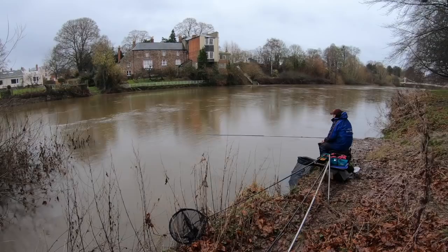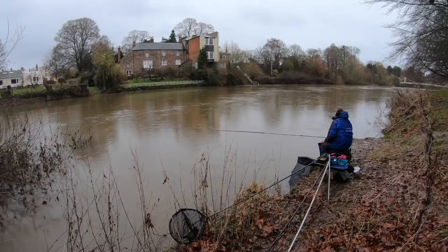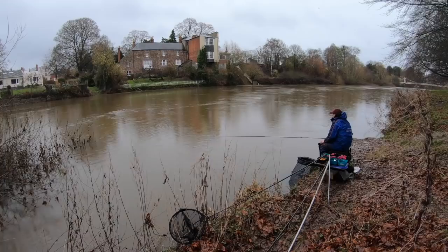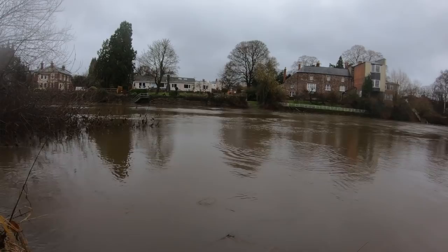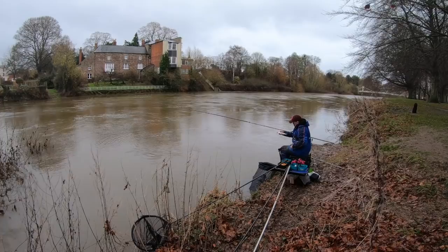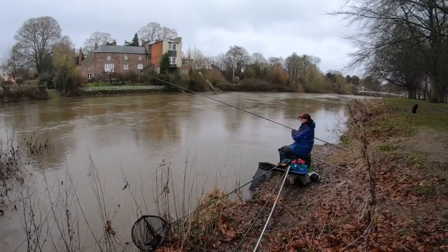Okay, so I'm just gonna swing that out again. Keep searching. There we go, nice little roach to start with. Not the big fish I was hoping for, but shows there's fish willing to open their mouths, so we'll keep going, see if we can find a bigger one.